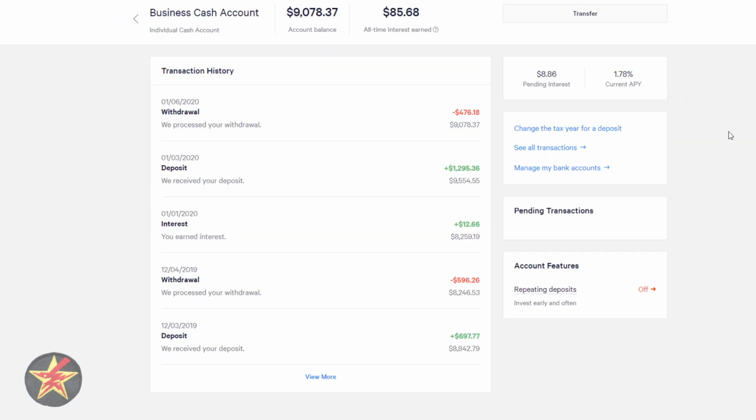All right, next on the hit list is the Wealthfront cash account. Now, I have mixed feelings about this. Most of them are good. The one big thing is the rate. The rate just keeps dropping. If you look over here, the current rate as of filming late January 2020 is 1.78. When I got into using the Wealthfront cash account, it was like 2.57.